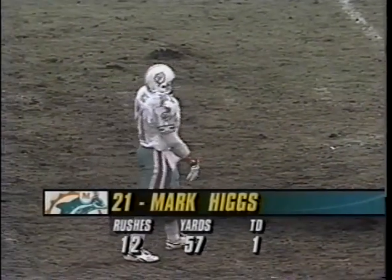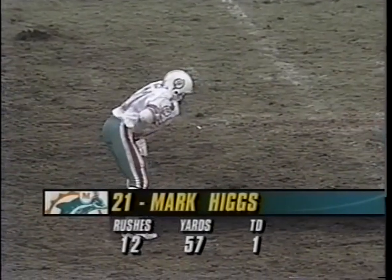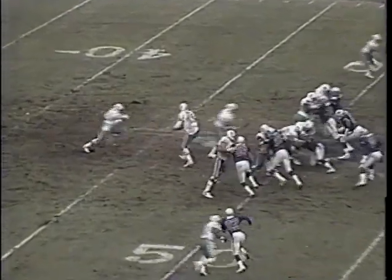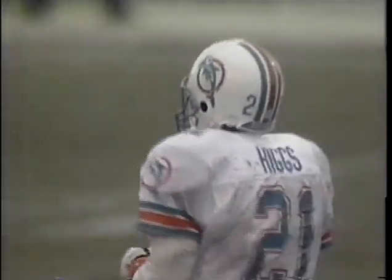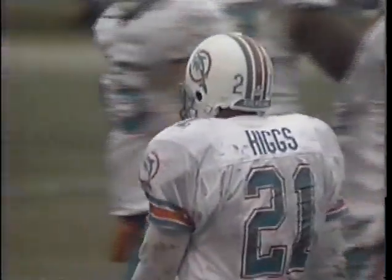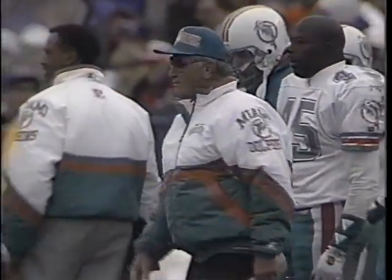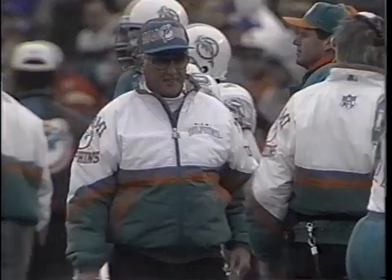See Higgs' numbers. He's up to 57 yards rushing on 12 carries. The Dolphins averaging just 46 yards a game rushing over the 4-game losing streak. Only once in Shula's long history as a head coach has any of his teams lost 5 games in a row. That was back in '88. This could very nearly be a 6-game losing streak were it not for Leon Lett. That's what I was about to say. I mean, they should be embarrassed to count that Dallas victory, or at least put an asterisk by that victory. The Leon Lett affair.